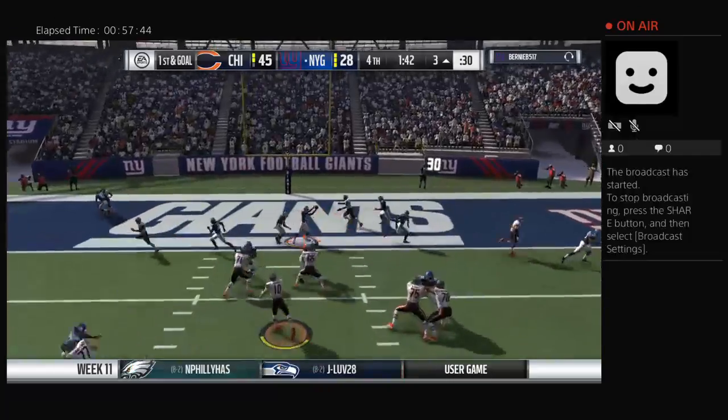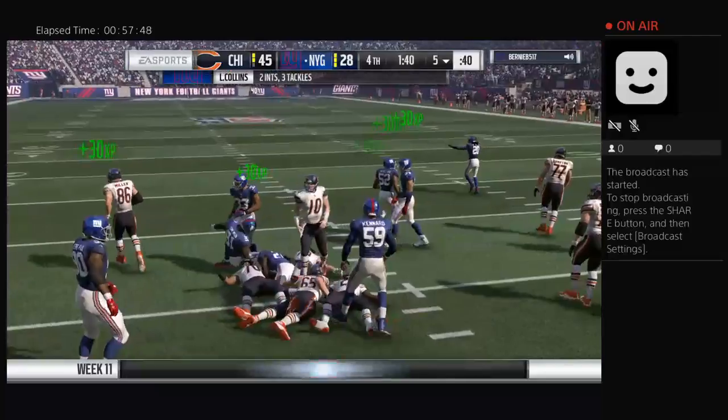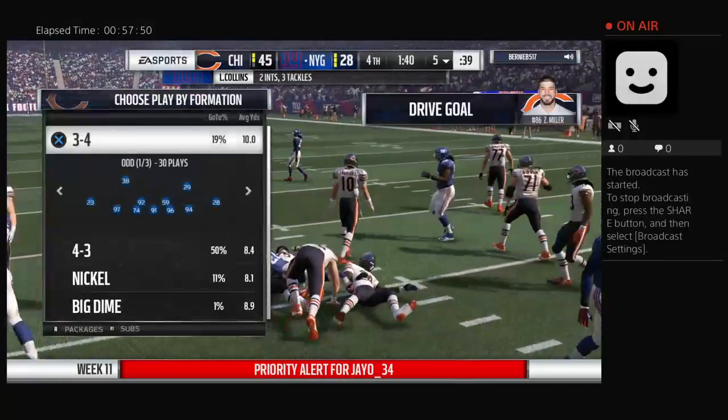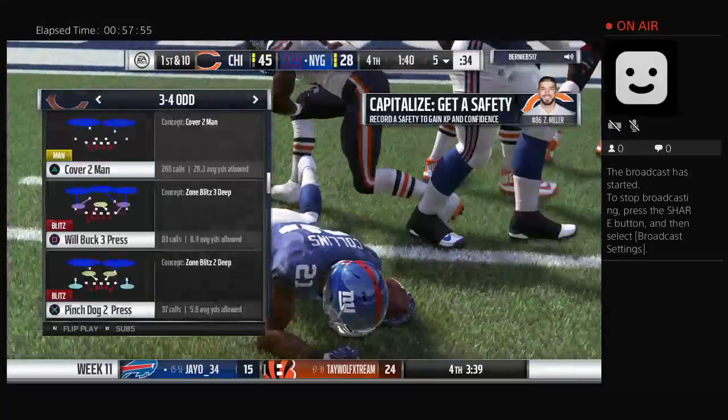Looks like he'll throw here. And his pass is intercepted for the 4th time today. Picked off by Landon Collins. And they'll have the football, but deep in their own territory as he's brought down at the 5.